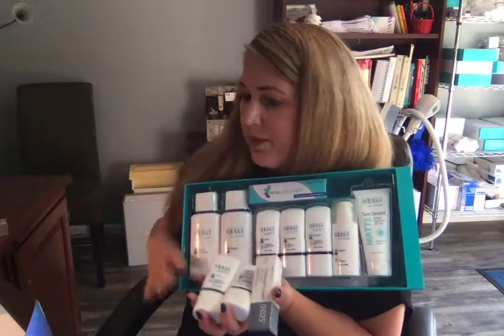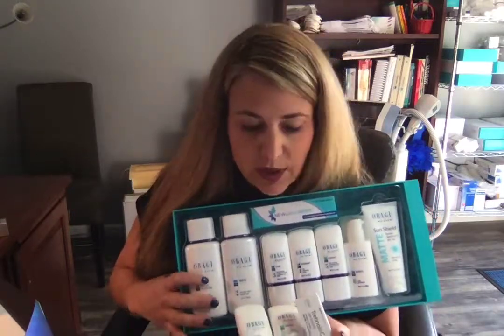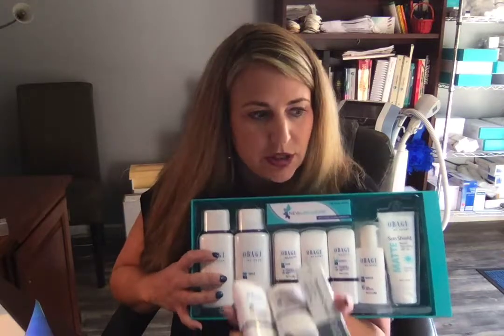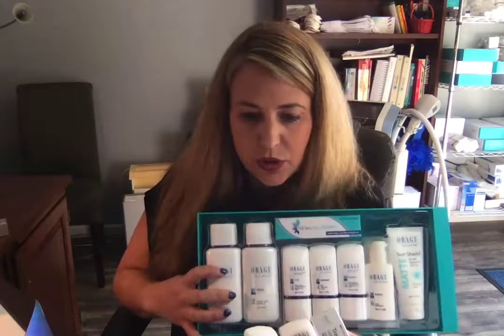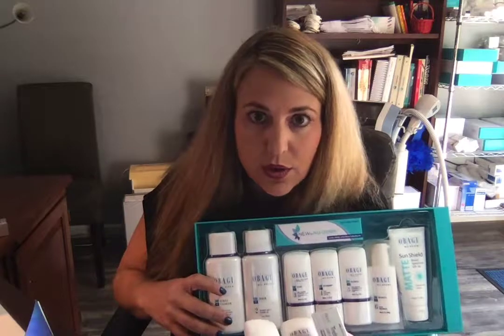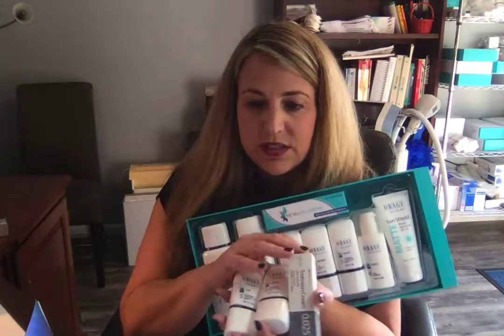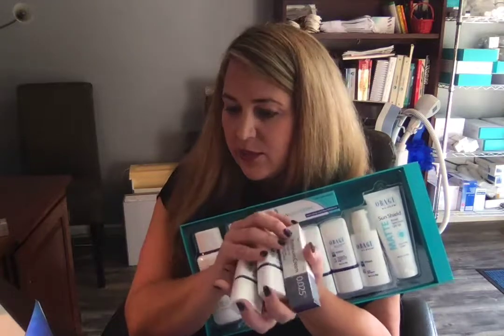So if you combine my basic skincare regimen with these 3 things, you will really, really have a good skincare regimen. Your skin will look good, and you will get rid of your brown spots. So this is what I highly recommend.